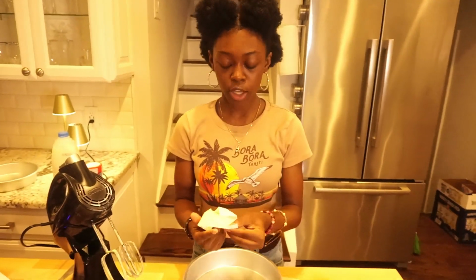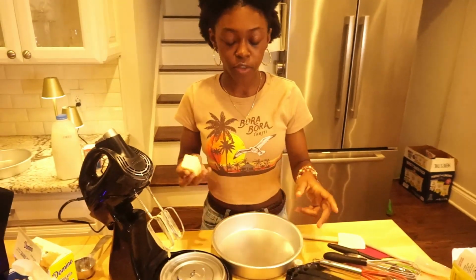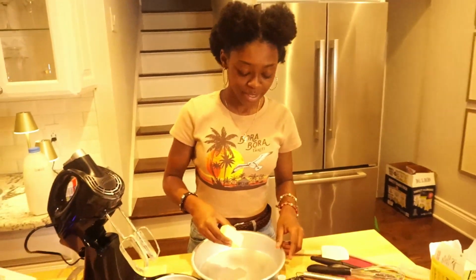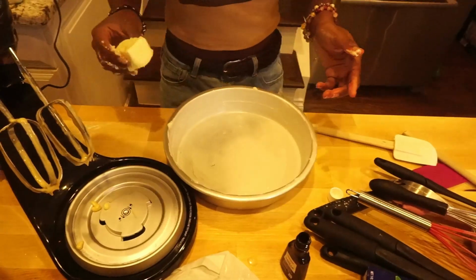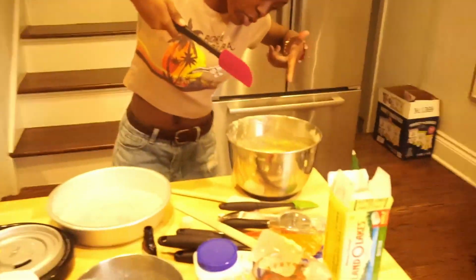Let me show you. If you have Pam at home and you just spray it with Pam, no, don't do it that way. From now on, take the full stick of butter in hand. Don't worry, we washed our hands at the beginning. And it's not like we're gonna use this stick of butter again. Glaze up the entire thing. And boom. Wow, so many sprinkles. Ooh, ouch. We got the sprinkles in the cake.